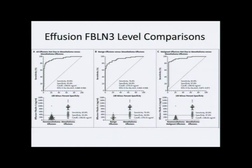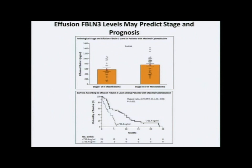And if you look at other malignant effusions, lung cancer, ovarian cancer, breast cancer, lymphoma, that's the level of fibulin. There it is in mesothelioma. So for what it's worth, it looks like fibulin is a pretty good marker. And also, if you look in the fluid, you can see that certain patients who have low levels of fibulin in the fluid do very well, while patients with high levels don't do very well. So maybe we can discriminate who we should be aggressive with, who should not get surgery, who we know is not going to have a good result with surgery.